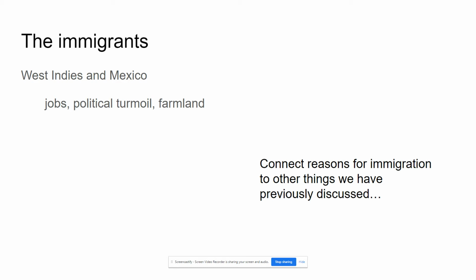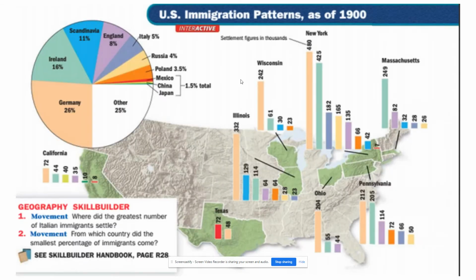All right, so we have talked about immigration before. We looked at it in our 1980s, 90s, 2000s unit. When we talked about that, we've looked at that stuff. So you guys should remember a lot of these topics and things that we've discussed before. We also looked at immigration a little bit during our Latin America unit as well.